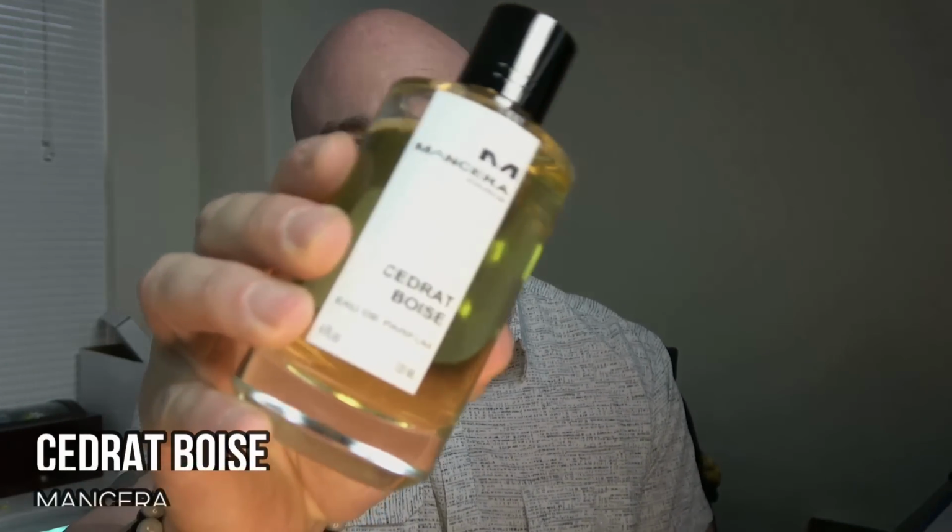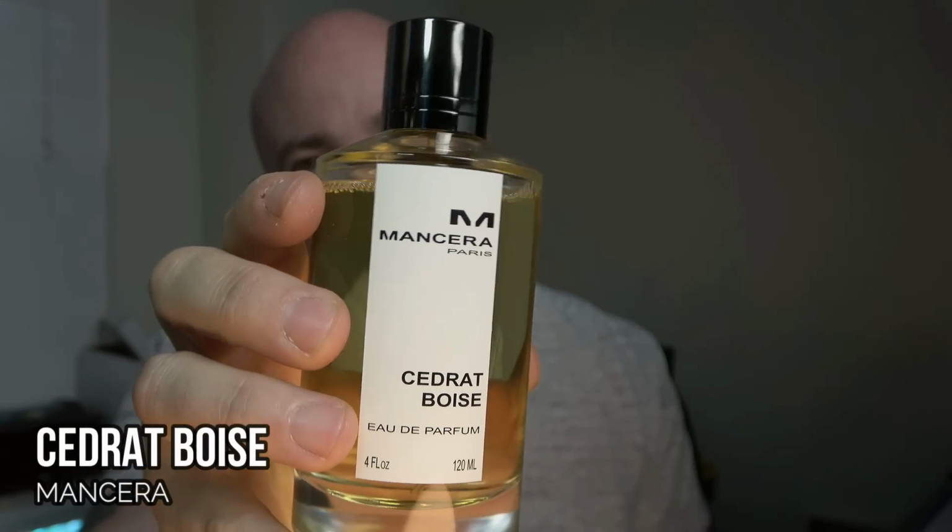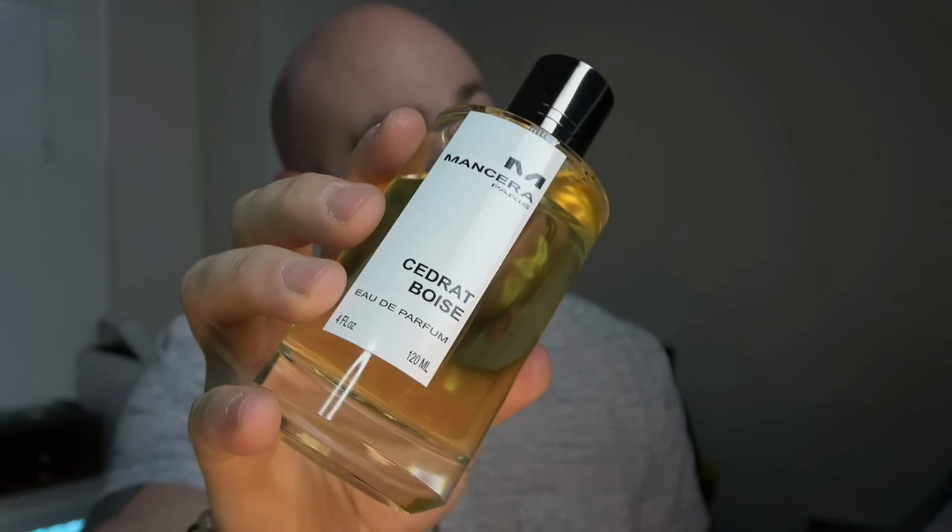Now, I just couldn't build a fragrance wardrobe or a fragrance collection without including this one. Going rate is anywhere between $65 and $75. So I just split the difference at $70 USD for what I deem to be the best, the easiest, and most versatile, affordable niche fragrance money can buy, Mancera's Cedrat Boise. Some of you watching this that are regulars on the channel probably anticipated seeing this. Of course I picked this fragrance.